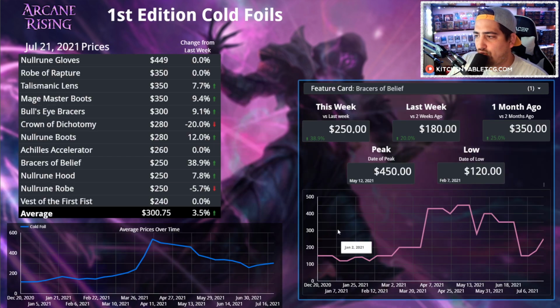But if we look at the cold foil commons, you can see a very similar story here. Let's go through some of the prices. No changes in a couple of them. A Talismanic Lens that sold for $350. A Mage Master boots that sold for $350. Bullseye's bracers that sold for $300. A Crown of Dichotomy that sold for $280, which is down 20%. We've got Null Rune boots that sold for $280. A Bracers of Belief that sold for $250.